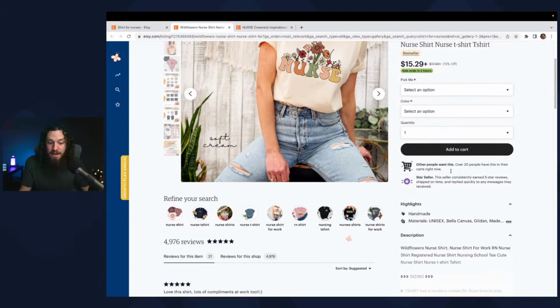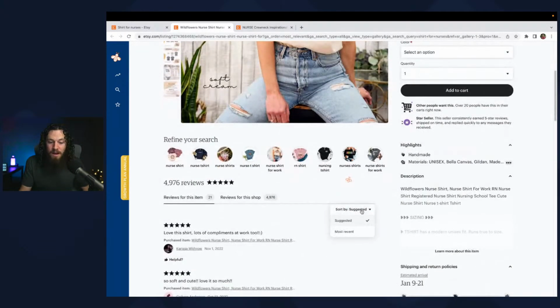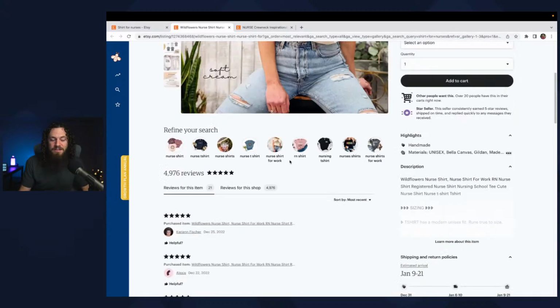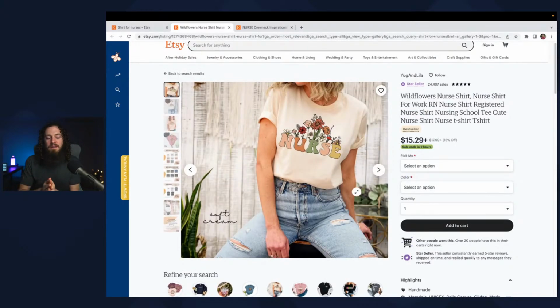And then I'd come down here and sort by most recent reviews. If it has several recent reviews within the last week, then you know that it's selling well. Because not everyone's going to be leaving reviews, but if there are a handful of reviews, then you know this is an indicator that this is a popular design. People are loving it and it's selling. And how can I incorporate this into my own store, creating my own unique design?